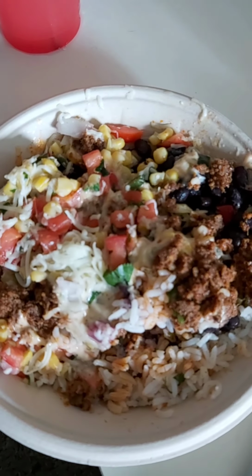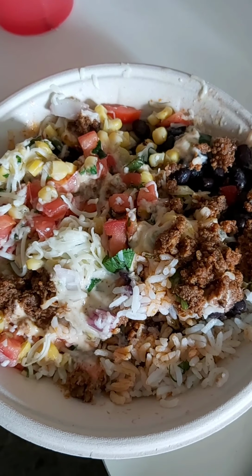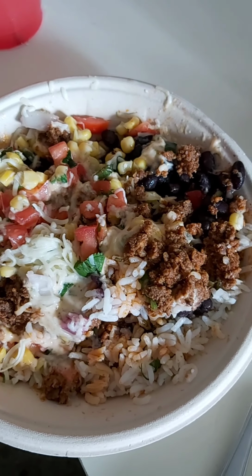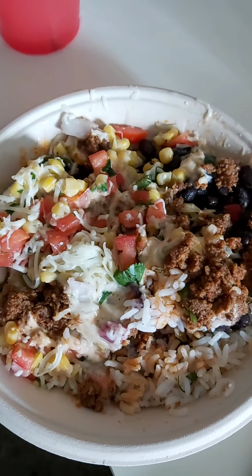So there we go. Belle got the burrito bowl. Or the bowl. So she's got some white rice with cilantro in it. She's got tomatoes, corn, black beans, and ground beef cheese. And she got some queso sauce on there.